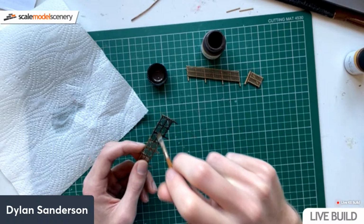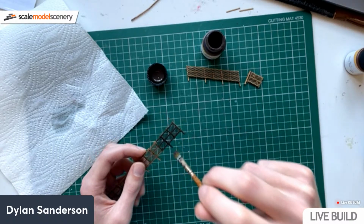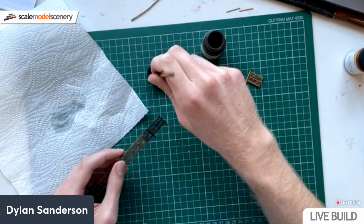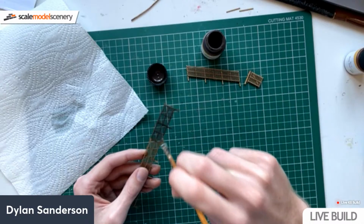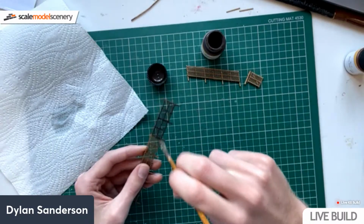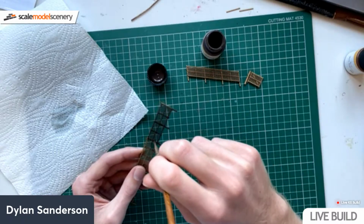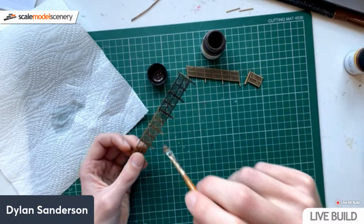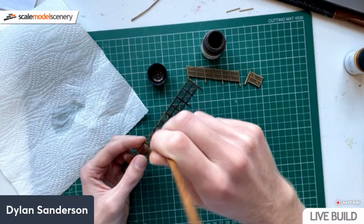I would recommend spraying this on rather than painting it, because it's very difficult to get in all the nooks and crannies. There's a lot of layers to paint up once you've glued it, and it's a little bit difficult to get in there. Doable, it's possible, but with an air gun or a rattle can, it'll be that bit easier.